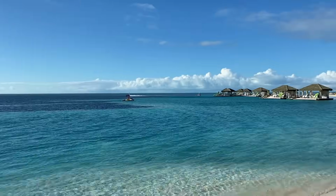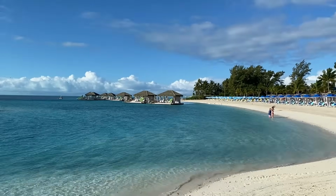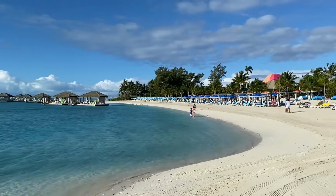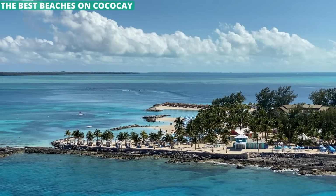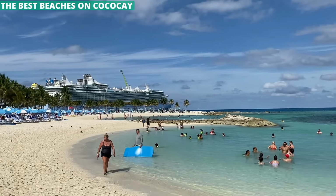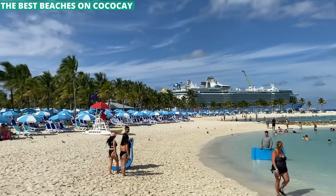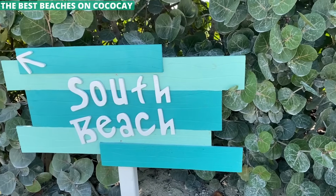If you're excited about hitting the beach, you are not alone. It is a huge draw. They are white sand beaches with calm blue water. What is not to like? But 2 things I wish I knew before I ever visited are a couple of beach tips. 1, if you want the best beach, then I'd recommend South Beach.